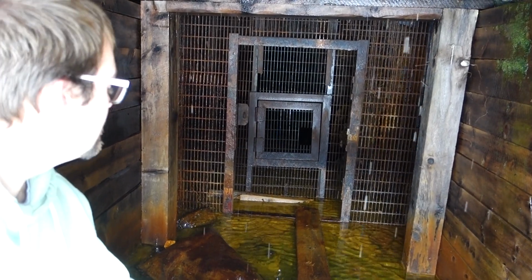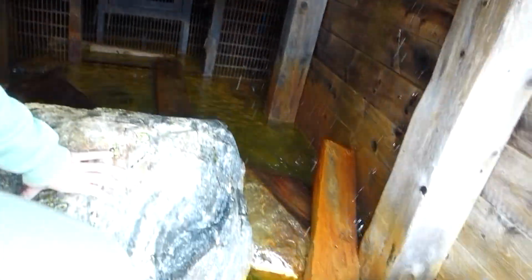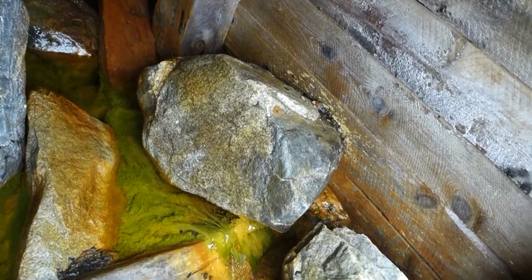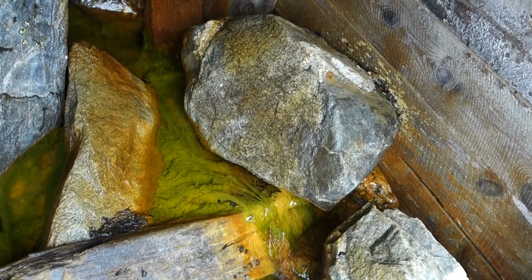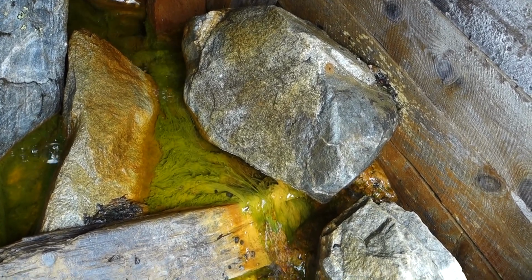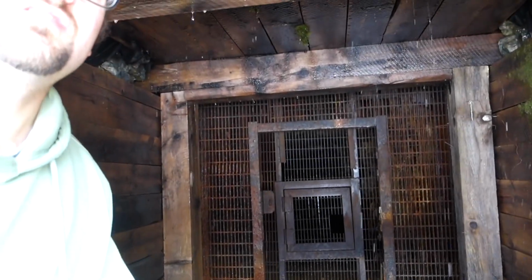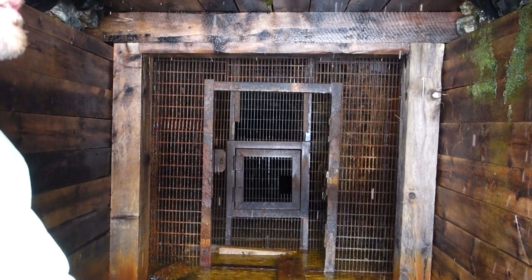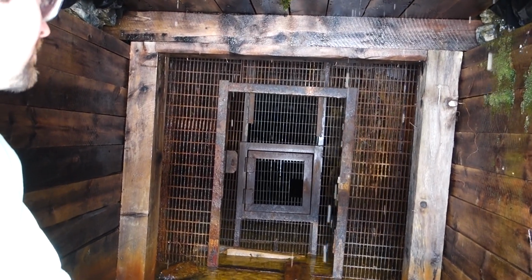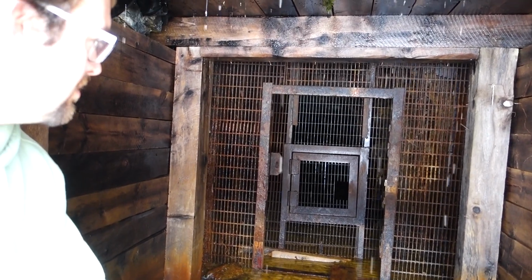We've got all the snow melt. The water here is definitely, you can tell, mineral rich, or maybe has some pollutants from the mining days. But pretty neat. So the mine is up here. You know, I haven't heard anyone really talk about this part of it. I'm sure if I had read the right articles, they would say it was here, but that's pretty cool.